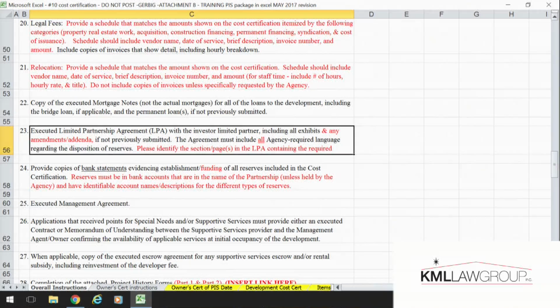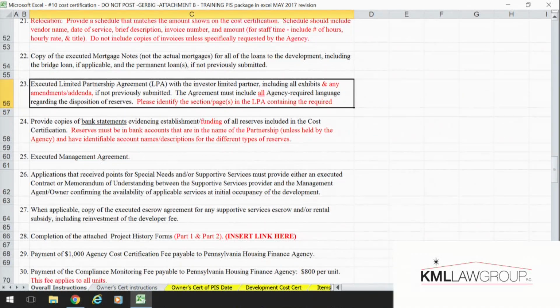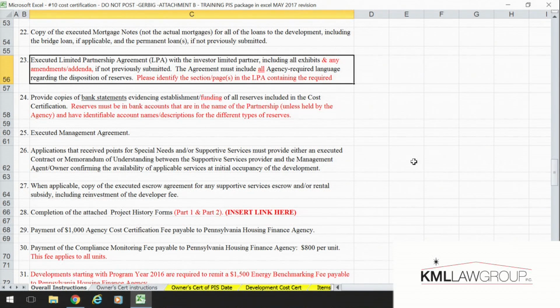Okay, the next one's a big one. It's your partnership agreement. We need all the exhibits and any amendments or addenda to the partnership agreement. You must include the agency required language for any reserves that you are showing on your cost certification. And it would be helpful, maybe even in your letter or on the front of it, to put where it's located in your partnership agreement.